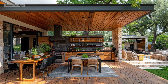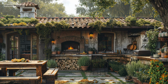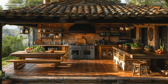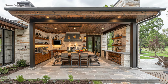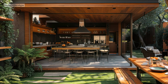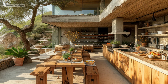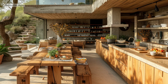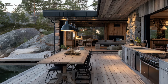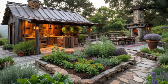Set the stage for unforgettable gatherings with inviting outdoor seating areas, cozy fire pits, and stylish dining al fresco. By expanding your culinary canvas into the open air, you'll elevate every mealtime into a memorable culinary adventure. With a seamless transition between indoor and outdoor spaces, the possibilities are truly endless.